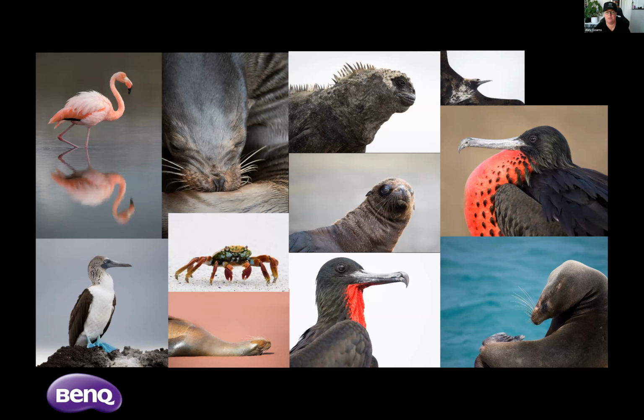So you can get that minimalist feel, or I'll fill the whole frame like I have done with that seal photo, the second one there. The seal is filling the whole frame.